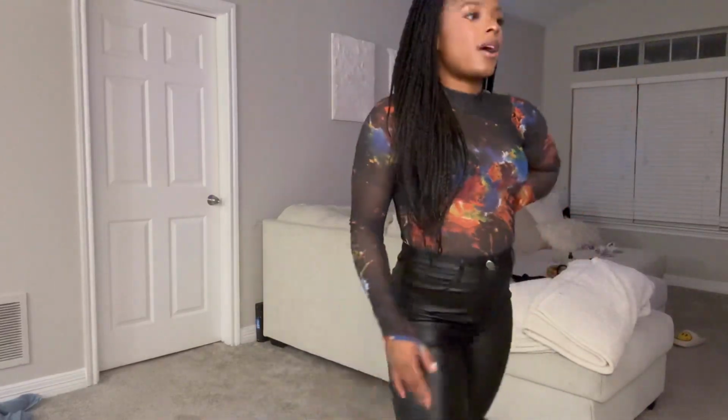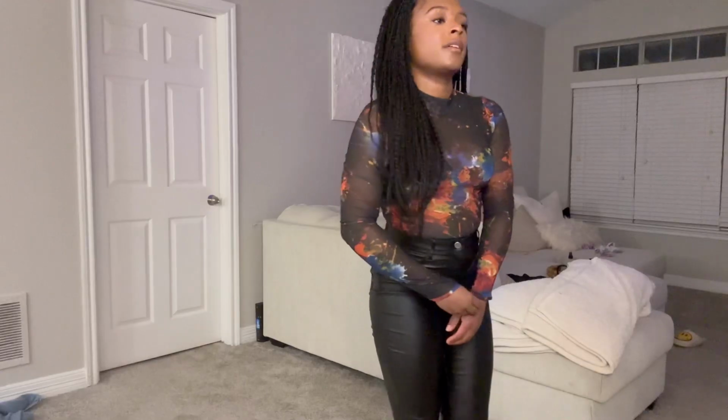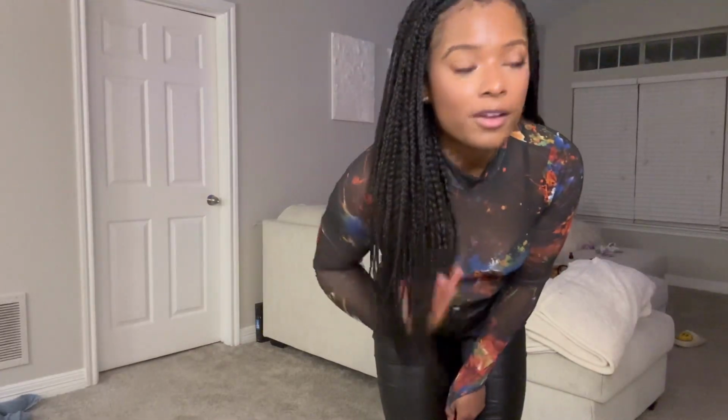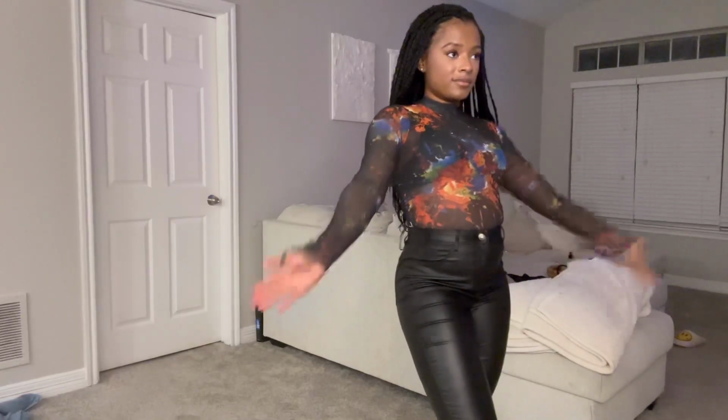This is kind of cute. I actually think I like it. Especially with the little thumb thing going on. I need that. I would still wear this for my birthday dinner there. Yeah, it's giving.